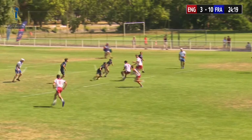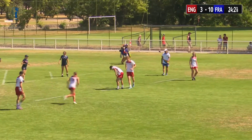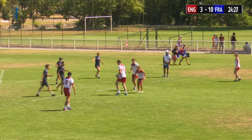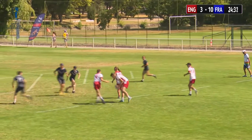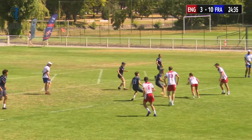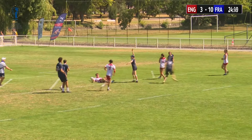It's a multi-sport facility here at the Omnisport Centre in Vichy, where the games are being played. You can see some of the fields for the other sports over on the far side, but all eyes on the touch rugby competition that's taking place here today. Those are the supporters in attendance as well around the outside of the field of players.